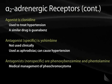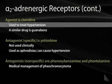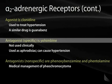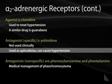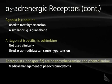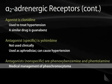Alpha-2 receptors are agonized by clonidine. Clonidine is a medication used to treat hypertension. A specific antagonist would be yohimbine, which is not really used clinically. It can be used as an aphrodisiac. Antagonists that are nonspecific would include, again, phenoxybenzamine and phentolamine, which are used in pheochromocytoma.